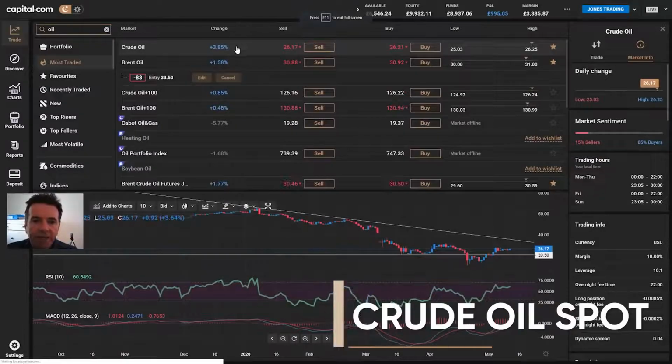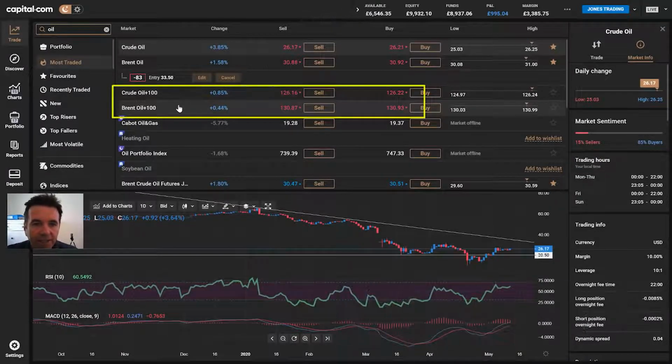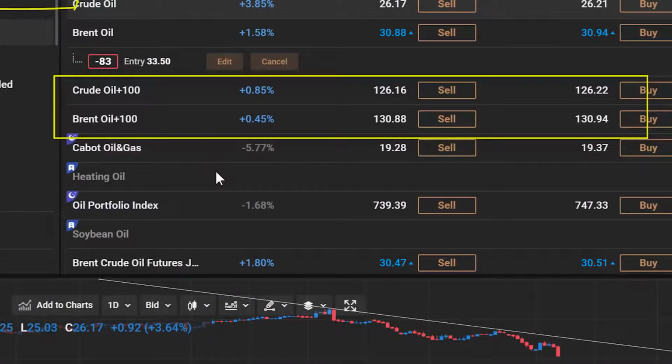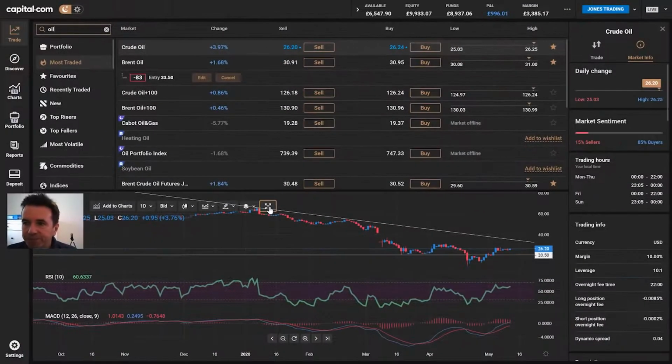So just very quickly, these are our plus 100 markets. So if you're a client of ours and you put oil into the browser or the app, it comes up with various things that match that. And these are the plus 100. So you can see our crude oil, the West Texas, currently trading at $126 a barrel. That is, of course, the current price plus 100. And there's Brent below that, just so you see where they are. Let's take a look at West Texas crude.